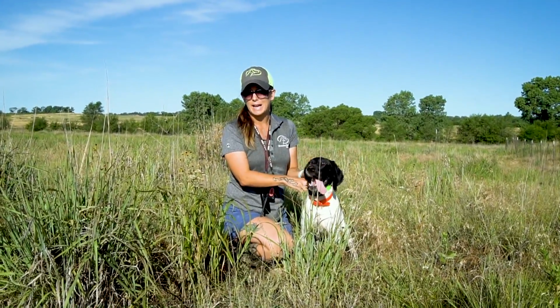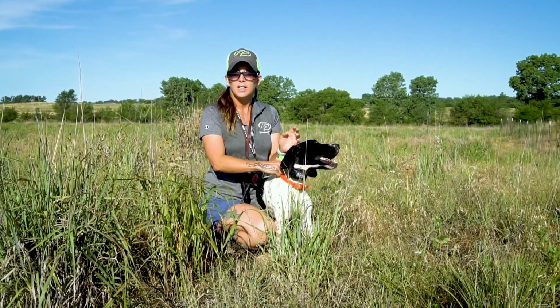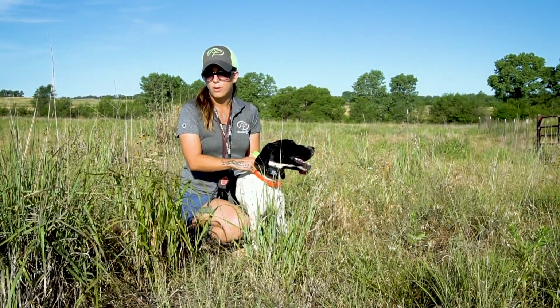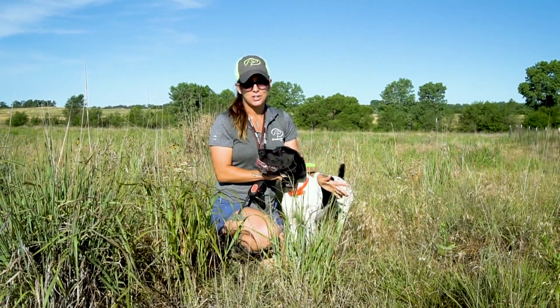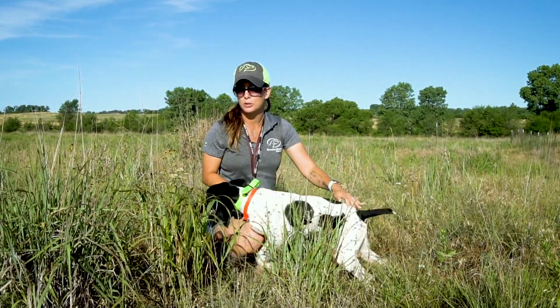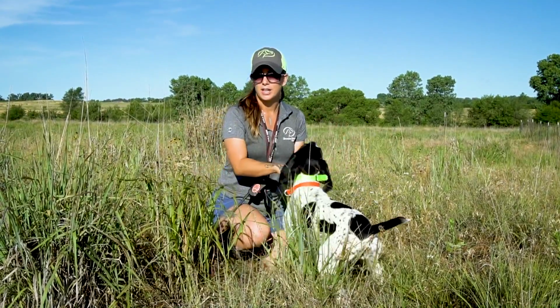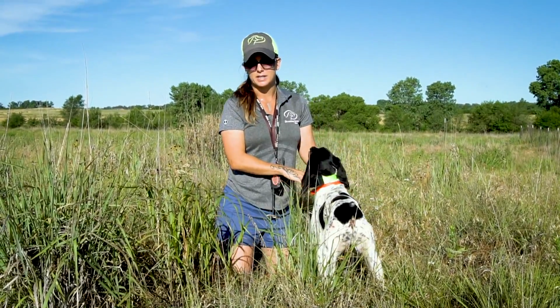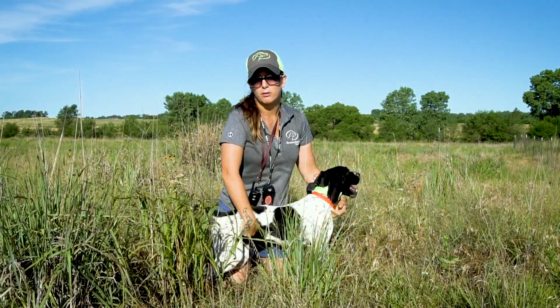So again, I knew exactly where my launchers were, which is really important so I could work her in a crosswind. Second of all, she held point really well today, and we did nothing different than take her out yesterday, basically launch birds for her as soon as she scented them, and today everything had just clicked a little bit, and that'll happen a lot of times.